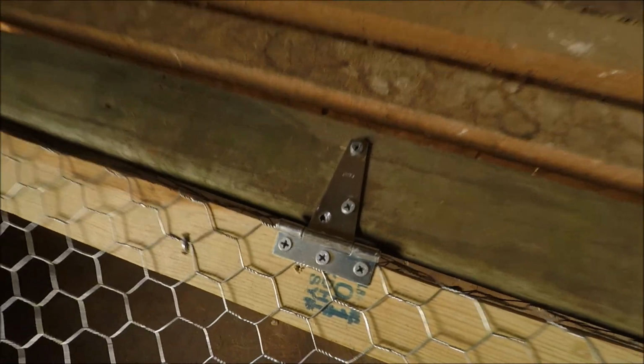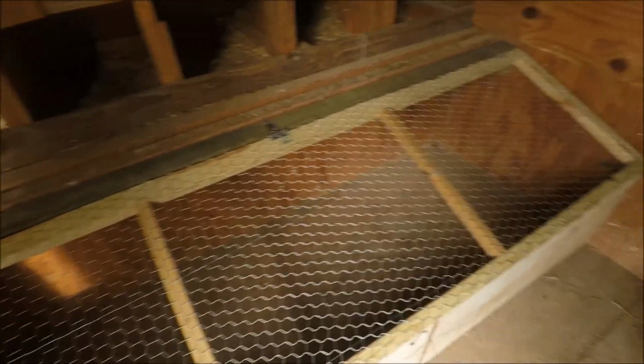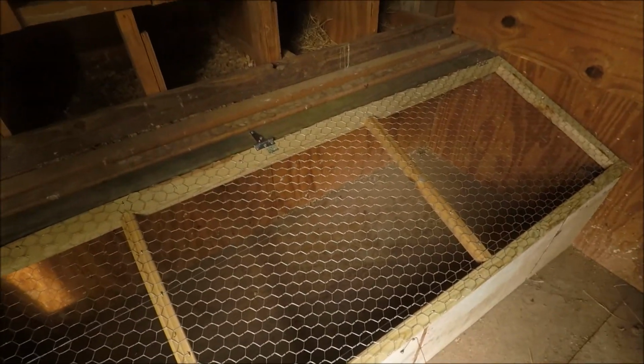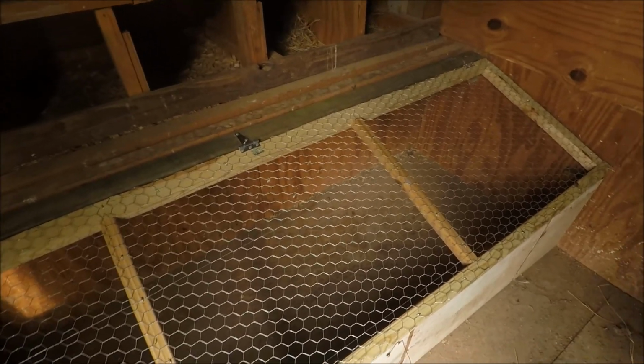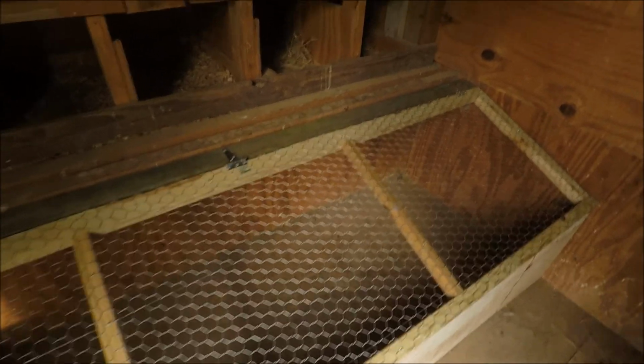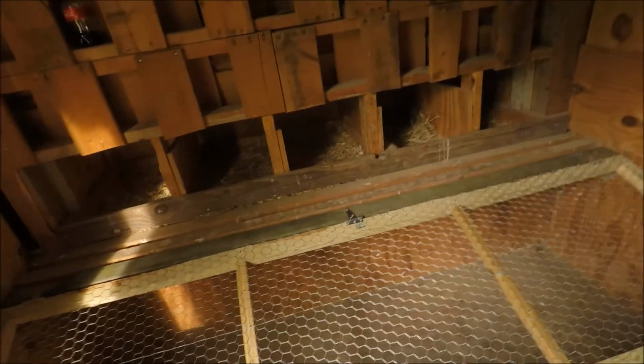Show you on this one. It's got a hinge there holding it onto the roost pole. The reason I built it this way, after the babies are big enough to get out of the brooder, we'll use this as a brooder. After they're big enough to get out, all we'll have to do is basically take about 1, 2, 3, 4, 5, 6 screws out of the top, and we can store the top in the barn.